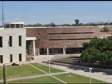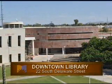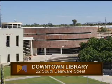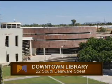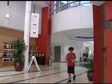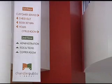The downtown Chandler Public Library is located at 22 South Delaware Street in downtown Chandler, 1/4 mile east of Arizona Avenue, south of Chandler Boulevard. Here at the downtown library, we have 2 floors. Upstairs is the children's area, and downstairs is the adult area.